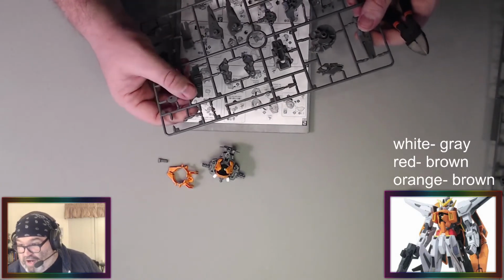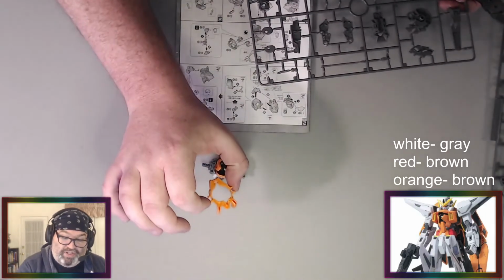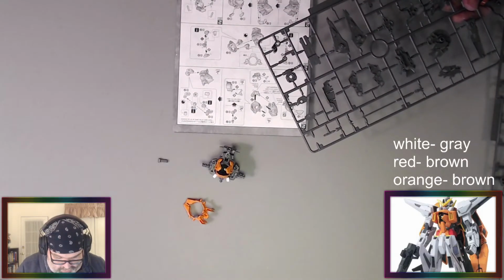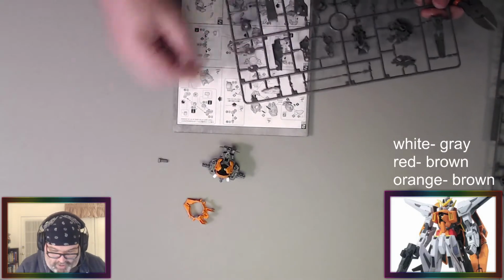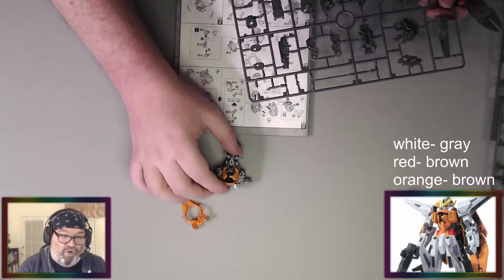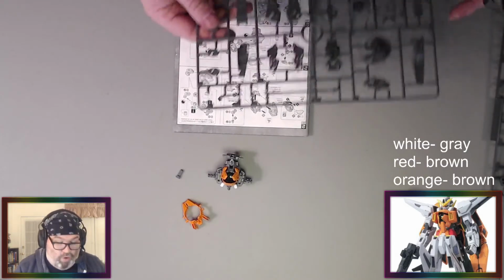Pro says, "How's the brown panel lining going?" So good. We'll actually see it on this orange here. We're going to hit this with some stuff. I'm going to get all these. There's only one other component that needs to go on here. Once I get these components on, we'll take a look at it. But good. I think brown for the red was the right choice, and I think the orange is the right choice.